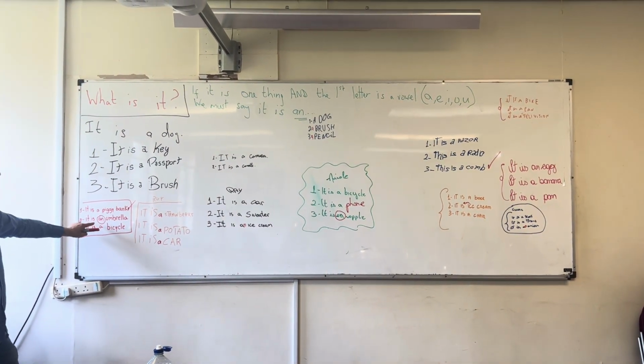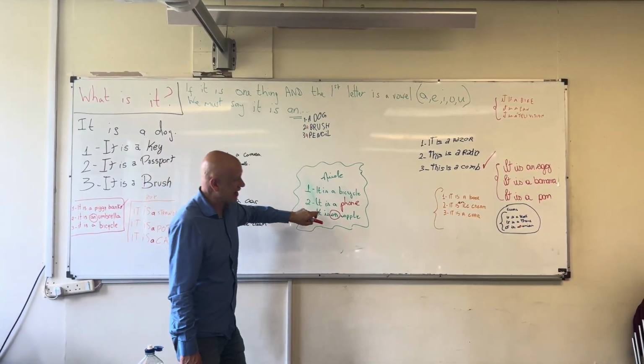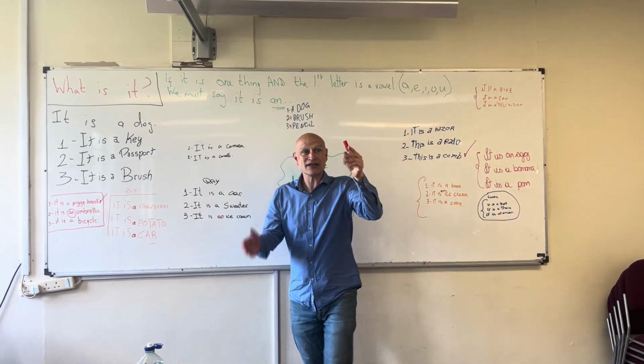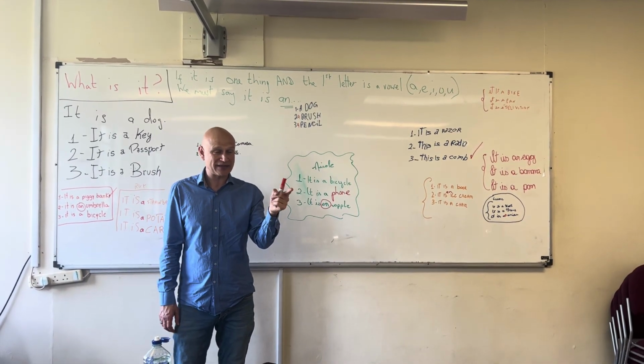Have a look. It is an umbrella. It is an ice cream. It is an apple. It is an onion. It is an umbrella. The words flow better when you say an umbrella instead of a umbrella.